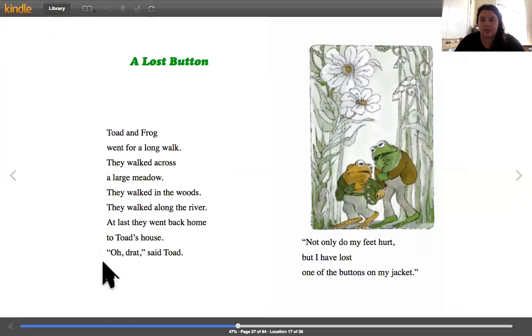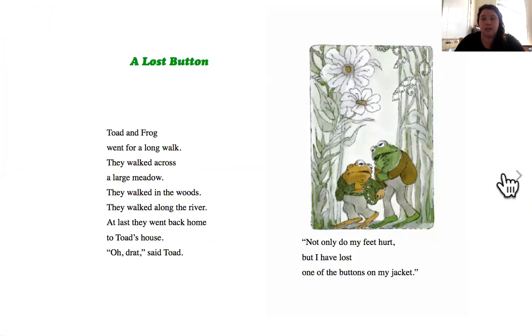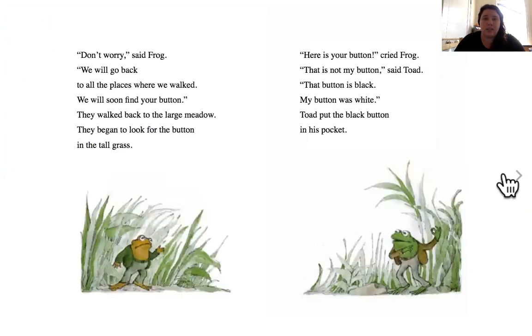"Oh, drat," said Toad. "Not only do my feet hurt, but I have lost one of the buttons on my jacket." Oh no, Toad must be really upset. "Don't worry," said Frog. "We will go back to all the places where we walked, and we will soon find your button." They walked back to the large meadow, and they began to look for the button in the tall grass. "Here is your button," cried Frog. "That is not my button," said Toad. "My button is black."